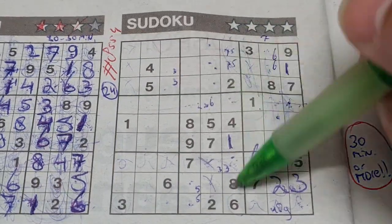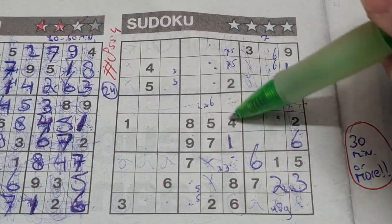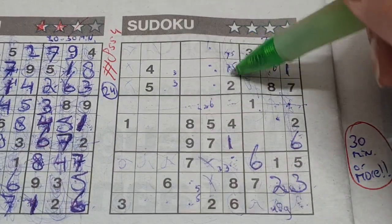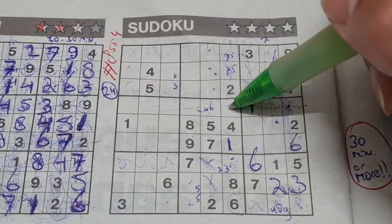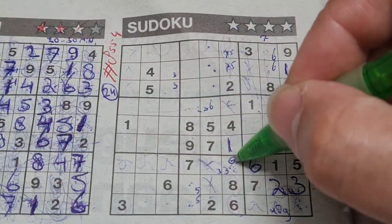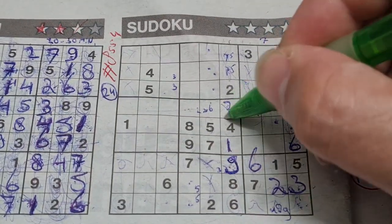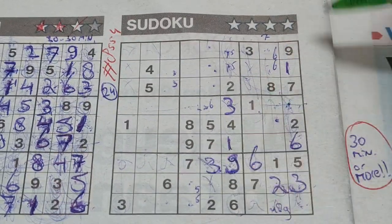Two missing numbers in this column. The 1, the 2, 3 is missing, 4, 5, 6, 7, 8, 9 is missing. 3 and a 9, 3 and a 9. We have a 9 in this big square, so no 9 there. 9 should be here, and a 3 goes there. And I've eliminated here the 3, so the 3 goes there.